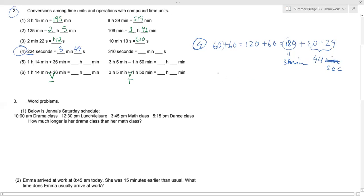What about 310 seconds into minutes and seconds? Justin, you want to do this one too? You can divide it. So you could just do 224 divided by it. You just try to divide by 3, which equals... I gotta do this math correctly. 310 seconds into minutes and seconds. Divide by 3. 310 divided by 3, or is it?